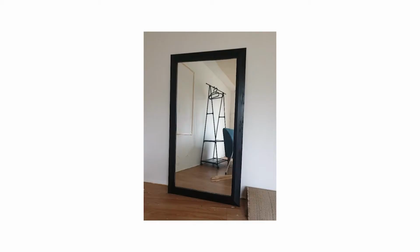The next thing that I did, which was quite fun, was there's a mirror already in there. You might have seen it in the video that I did of the yellow room, and it was silver, but I wanted to make the frame black. I just spray painted it. I bought some spray paint from, I think, B&Q.